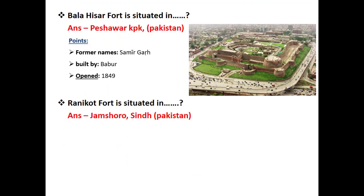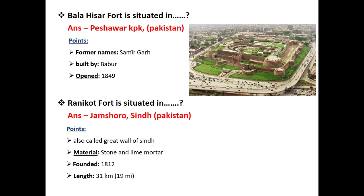Next, Ranikot Fort is situated in Jamshoro, Sindh, Pakistan. And its important point: also called the Great Wall of Sindh. Material: stone and lime mortar. Founded in 1812. Length: 31 kilometers.